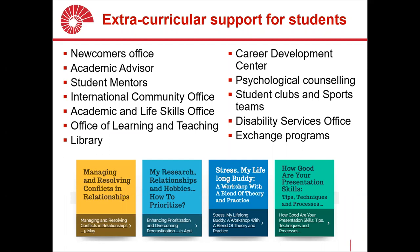And of course, every student will be assigned an academic advisor. The academic advisor is usually one of our professors, and your academic advisor will be supporting you in terms of preparing and arranging your study plan, and in terms of adding or dropping any courses. And of course, every student will also be assigned a student mentor. Student mentors usually are our 4th or 3rd year students. So they will also be supporting you in terms of integration into your academic and new university life.